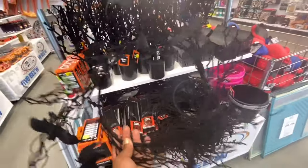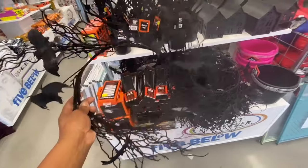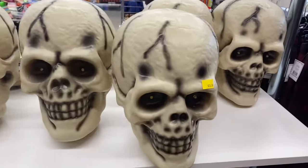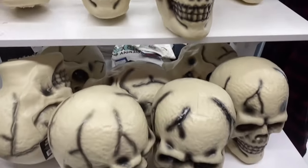I have this little wreath right here that you can add to something. Have these pajama pants right here, which will make a good little gift for someone or for yourself. And of course, they're $5 right here. You have these really big skeleton heads. They are $10. They're pretty cool.